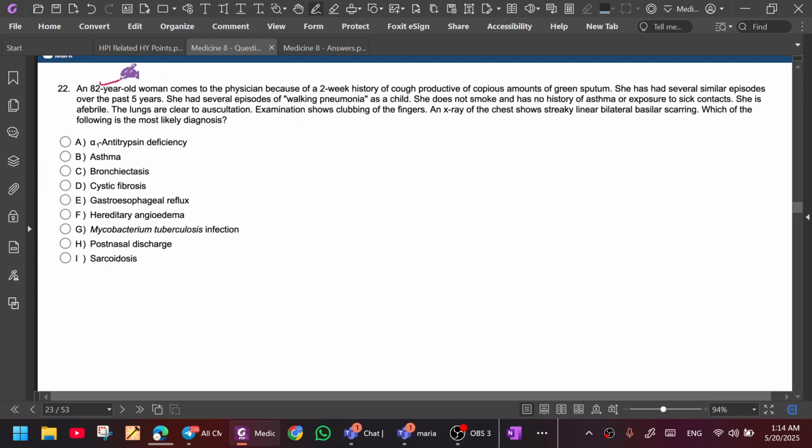An 82-year-old woman comes to the physician because of a 2 week history of productive cough with a copious amount of green sputum. She has had several similar episodes over 5 years. She had episodes of walking pneumonia as a child. She does not smoke and has no history of asthma or exposure to sick contacts.